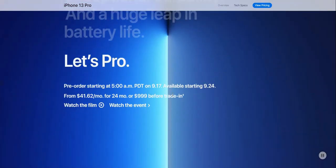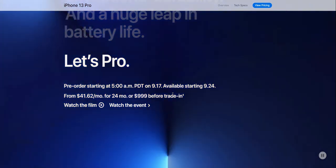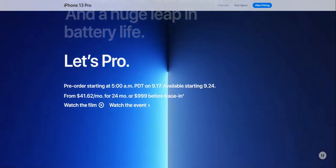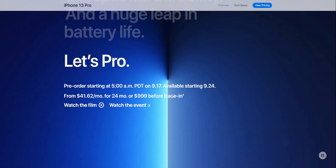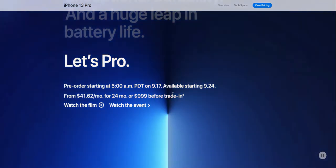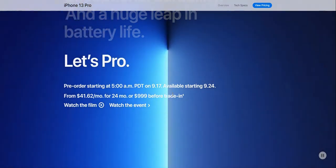So y'all guys can pre-order the iPhone right here. It says pre-order starting 5 a.m. Pacific Daylight Time on September 17th. Available starting September 24th. So the iPhone will be out next week, for all the carriers out there, postpaid and prepaid.